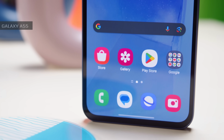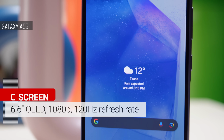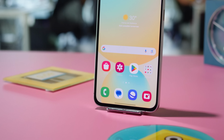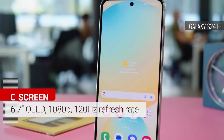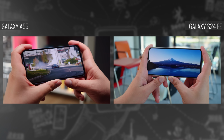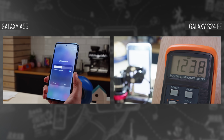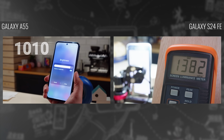These phones have a similar sized OLED display. The A55 measures 6.6 inches, and it has a 1080p resolution and a 120Hz refresh rate. In contrast, the S24 FE has a 6.7-inch display. Not a huge difference. The resolution and refresh rate are the same too. Both screens have the same good performance and have support for HDR10+ video. However, the max brightness is higher on the Galaxy S24 FE. We maxed out at nearly 1400 nits, compared to a little over 1000 on the A55.